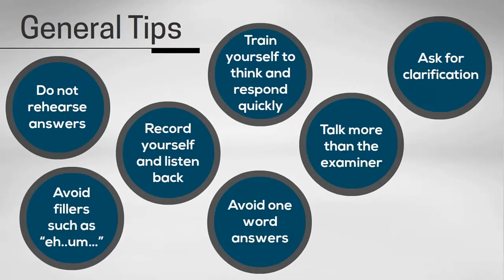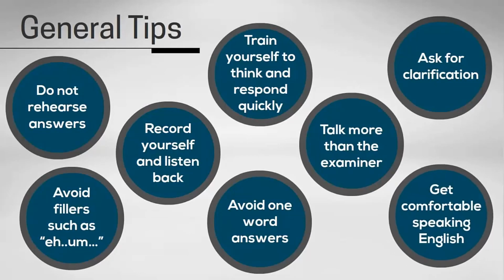Tip number 7 is to record yourself giving answers and then listen back to your responses to get a feel for how you sound to the listener. This will help you pick up where you need improvement, and you can focus on those key areas. And tip number 8 is to get comfortable speaking to someone in English through practice. That's the best way to practice.